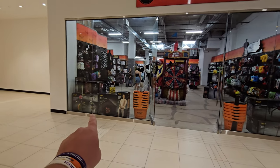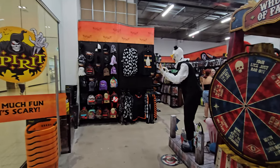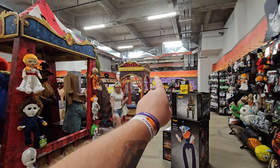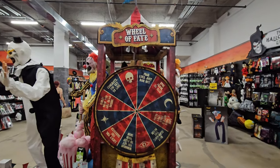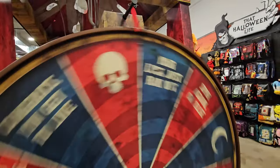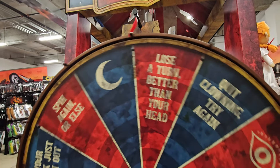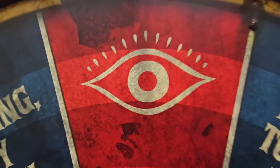I can already see they have tons of animatronics up here on the floor for sale. This is a pretty good looking store. I don't know how small or big it is. Walking in, it looks small, but I can see that it goes back in this cove, and then it looks like there's a doorway over here. So let's begin with the Wheel of Fate, since it's right inside the door. Here we go. What is it? What will it be? It's the eye!